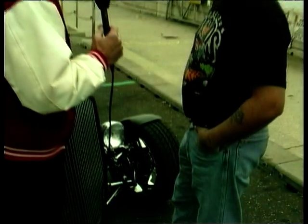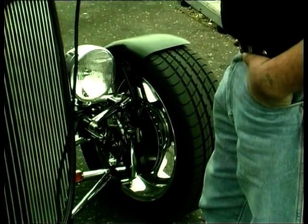Ford rear end. Ford gearbox. Anything special about the gearbox? No, it's got the shifter kit in it and the usual things that you would do. But no, because I don't race it now, so we don't go too mad with everything.